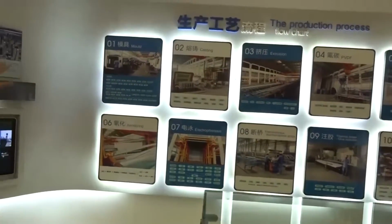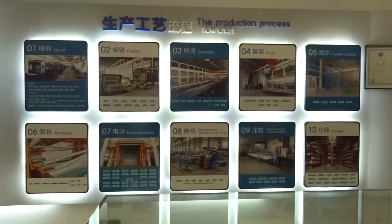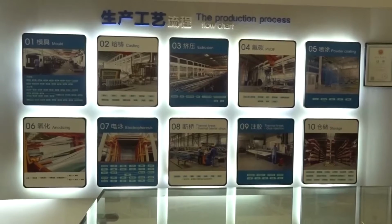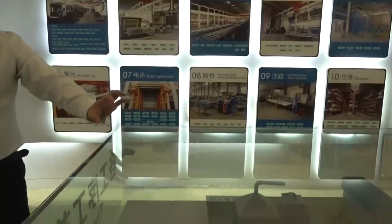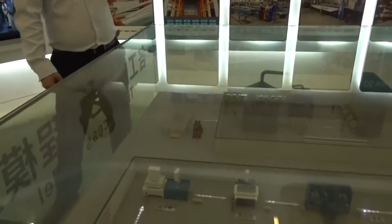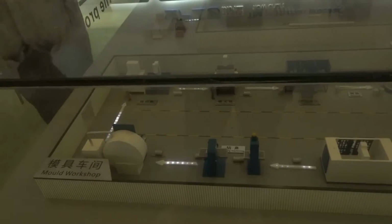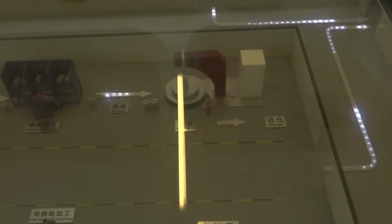Here, this one is the production process of aluminum. Many factories only have this one to show you about the production process. But in Xingfa, we have the model. You can see every step directly. We have the Chinese version and English version here to make you clearly know how the aluminum profiles are produced.